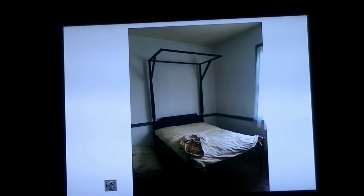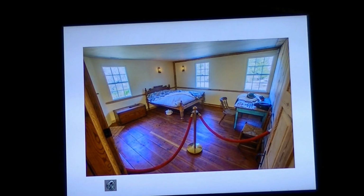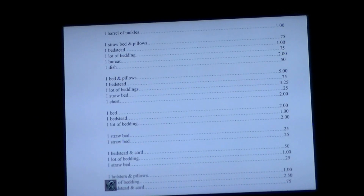So this is a bed at Indian King Tavern. We stole that design, and we made our own. This bed, $350. This is the inventory of all the stuff that was here during the bankruptcy.